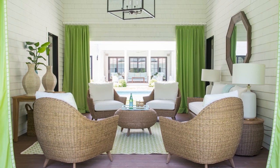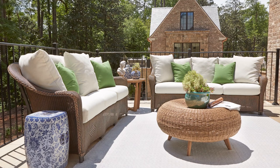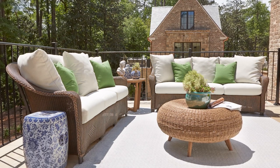Do you have a large family? Do you want multiple sofas and love seats? Do you want a sectional? Just kind of trying to create that space for your friends and family.